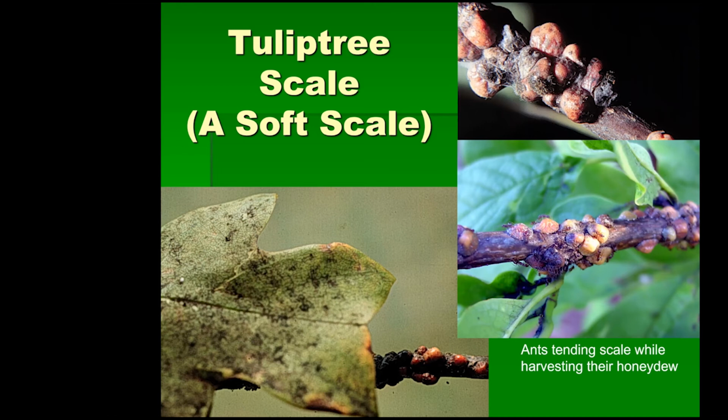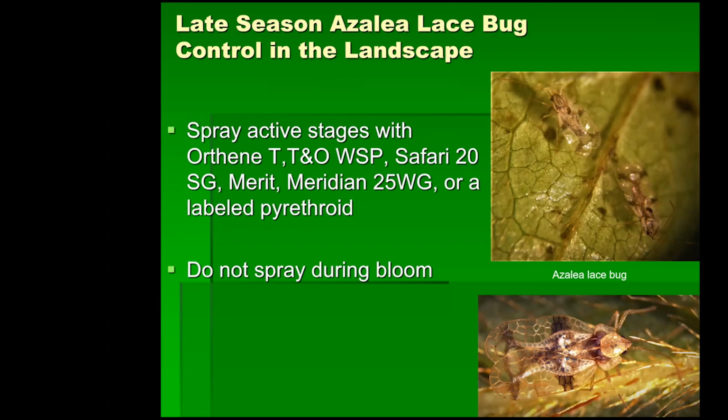Okay, let's look at lace bugs. Spray active stages. So you can see here, you don't want to spray during bloom. So with something that blooms like an azalea lace bug, if they haven't hatched out from the eggs prior to bloom, just wait till after bloom, then treat, and that way you're going to save your pollinators.